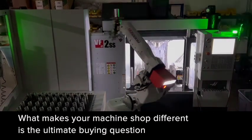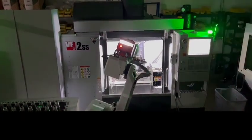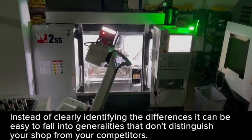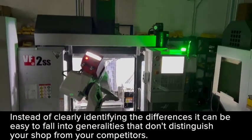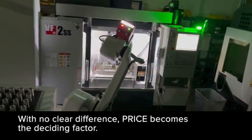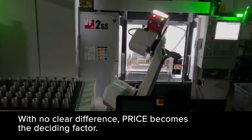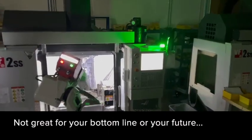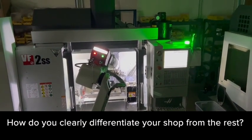When someone asks what makes your machine shop different from the rest, it's the ultimate buying question. Instead of clearly identifying what makes your shop different, it can be easy to fall into generalities that don't distinguish your shop from your competitors. Because there are no clear differences, price becomes the deciding factor. Not great for your bottom line or your future. How do you clearly differentiate your shop from the rest?